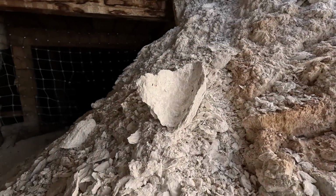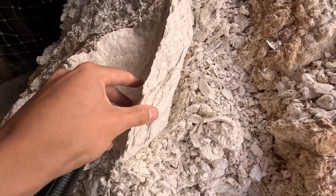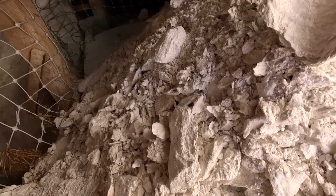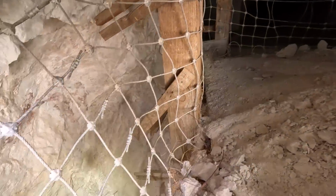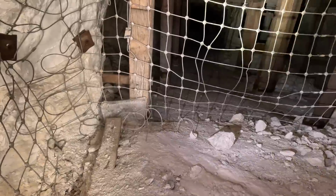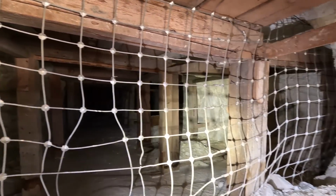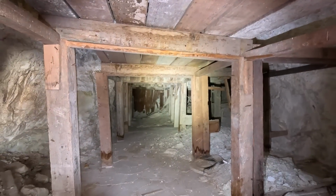But man, they were dealing with a lot of talc here. I mean, it's everywhere. Look at some of these huge chunks. This is some high grade looking talc they were dealing with. Beautiful stuff. If you guys ever need talc, this is the place to go. Yeah, so this one's obviously gated up. There's a little pocket with a big timber in the middle of it. Yeah, these things are gated up for good reason. These are some extremely unstable mines. And they just don't want to be liable for somebody getting collapsed on.